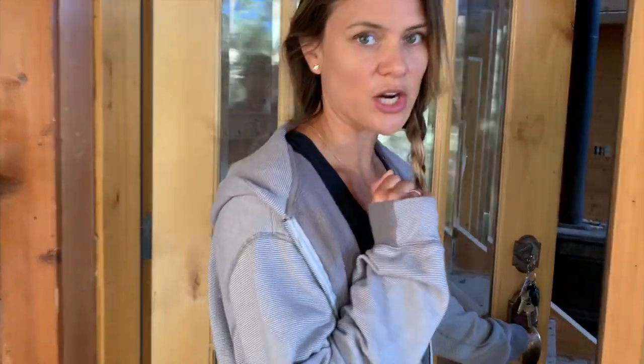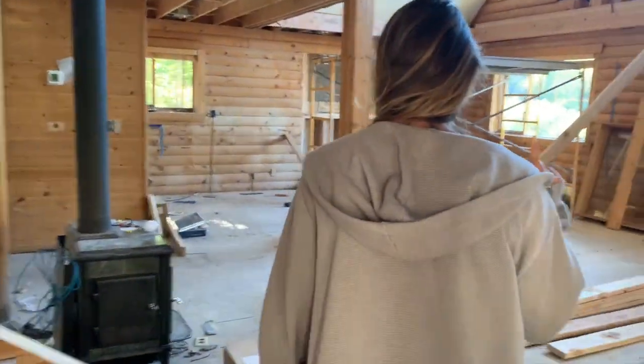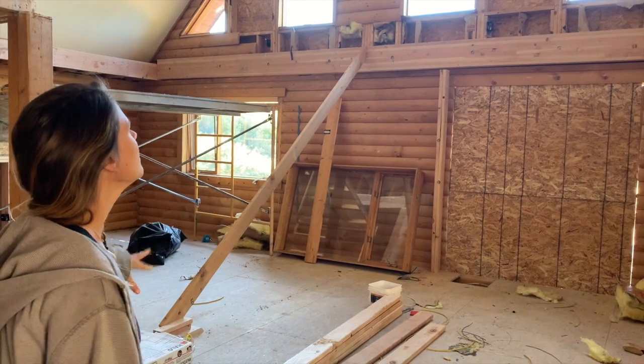So this is one of the first times we've locked it, because we'll tell you in a minute that we had a bit of a scare with a transient invader. But first, some rogue clothes washers. A rogue clothes washer broke in to use our laundry, but we'll talk about that in a minute.